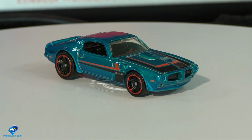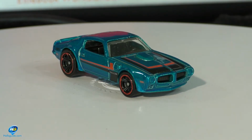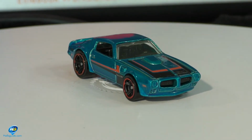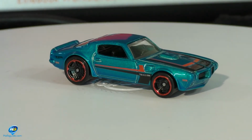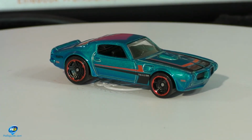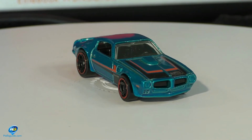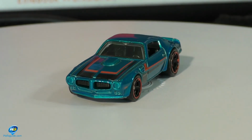You'll notice the shaker hood scoop there. That was a feature of this one. However, it was really a faux shaker hood scoop because it was non-functioning. They had to build a plate there to conform to more regulations, and this was noise regulation. So it looks like the functional shaker hood scoops of some of the muscle car era, but it was actually non-functional. But this is definitely a high-end model, more so than the Camaros of the time.